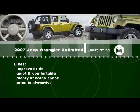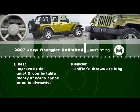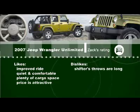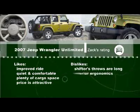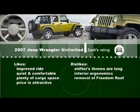The one that we have here, the X, the base model in the Unlimited, starts at $24,500. That's very attractive for any utility vehicle, never mind getting the ability that a Jeep has. So I think it's definitely going to appeal to a broader market. On the downside, the shifter back and forth, the throws seemed a little bit long, and you're using the shifter a lot because the gears are short. The ergonomics on the inside, it is a Jeep, so it's got a dual purpose, but it isn't going to be the most comfortable vehicle if you're somebody who wants comfort. And the Freedom roof is very cool, but getting it on and off really is a two-person job.